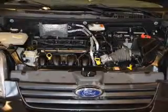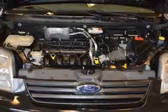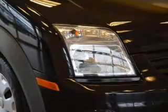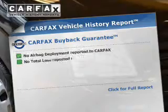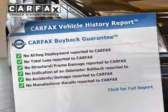The powertrain includes front-wheel drive with an efficient four-cylinder engine driven by an automatic transmission. Brake safely with the anti-lock braking system. This vehicle comes with a Carfax report, which reduces your buying risk by providing the vehicle's history before you purchase.